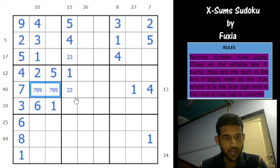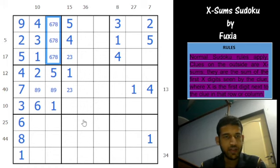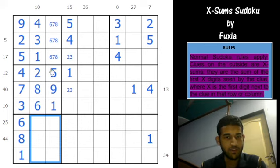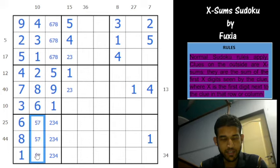Okay, let me tidy up the pencil marks here. Must be 8 and 9. 1, 3, 4, 2, 5, 9. So that must be a 6, 7, 8. And that resolves this 8, 9 pair. That's 8 and that is a 9. So I can quickly write all the pencil marks here. 1, 5, 9, 6, 7, 8. So this must be a 2, 3, 4. And 1, 3, 4, 2, 6, 8. This must be a 5, 7, 9.